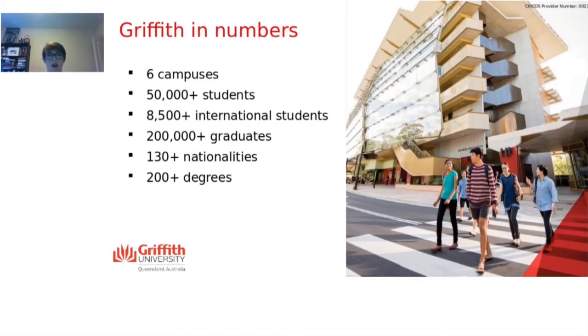As you can see there, almost 20% of our students are international students from over 130 different nationalities. So again, really multicultural campuses at Griffith. We have over 200,000 graduates, and a lot of those graduates are actually Canadians. We've been working in a more dedicated sense in Canada since the early 2000s. So we have graduated thousands of Canadian students at this stage.